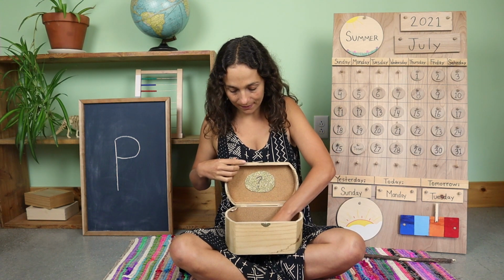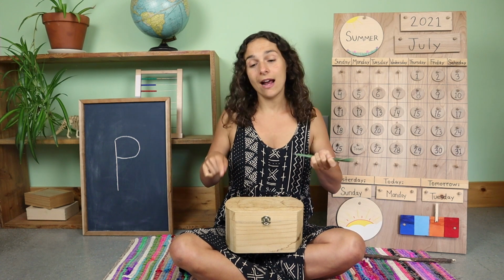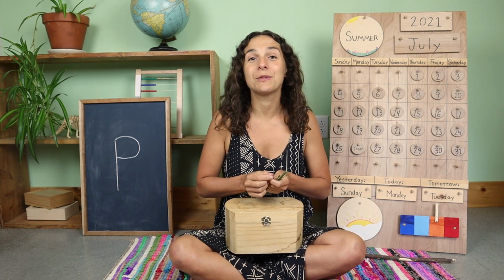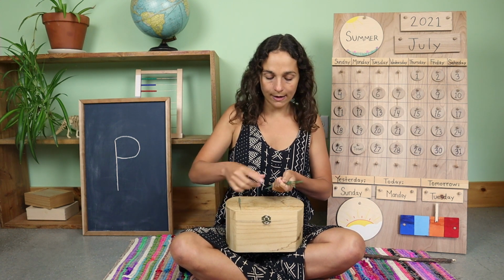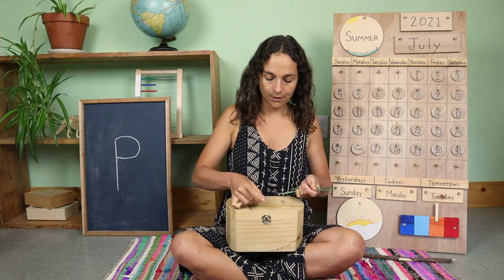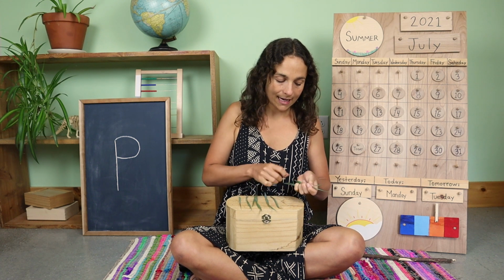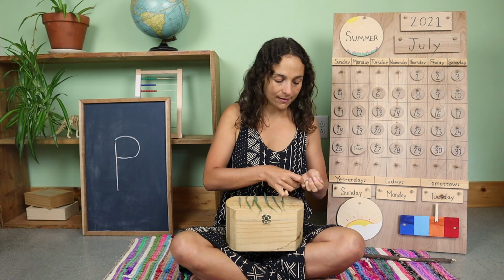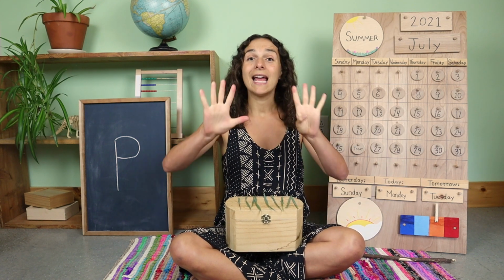I have one more thing to count before we move on to the sign of the week. Inside of the box, I have some blades of grass. As I count them, I'll line them up across the top so that we can count them together. Are you ready? 1, 2, 3, 4, 5, 6, 7, 8, and 1 more makes 9. 9 blades of grass. And now let's move on to the sign of the week.